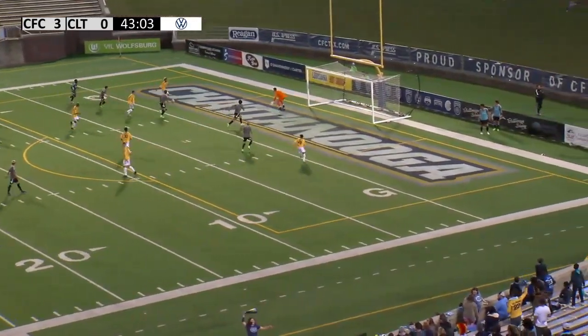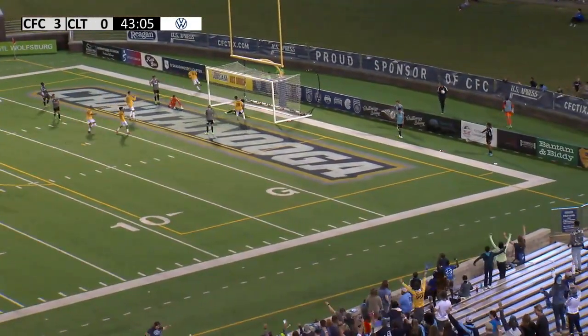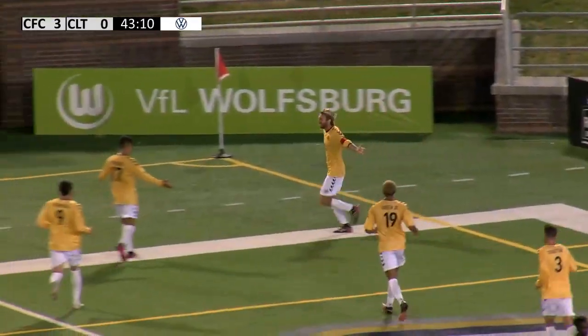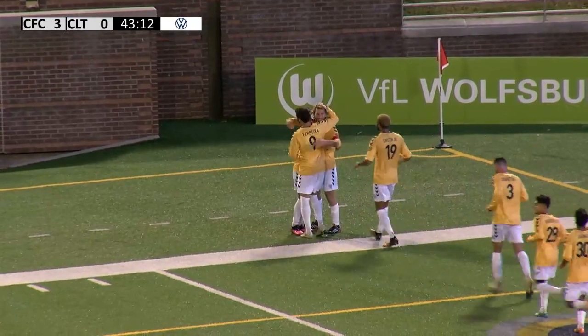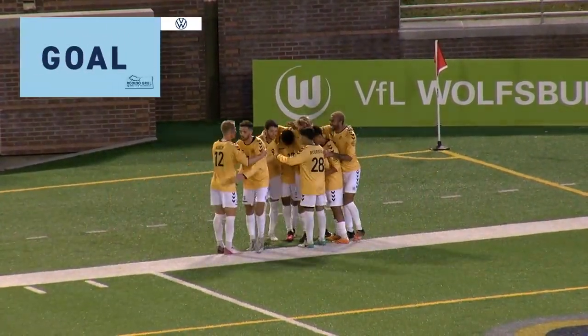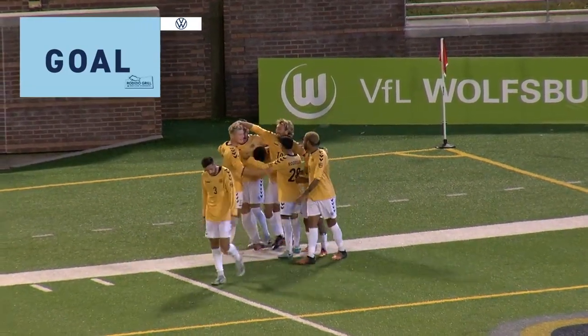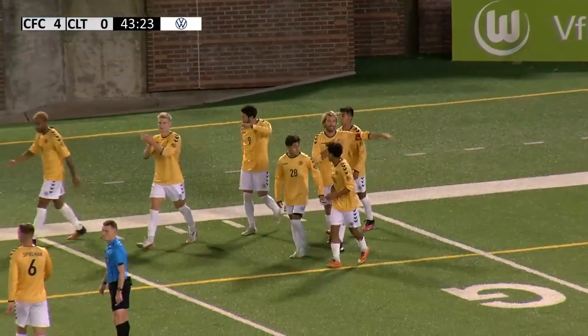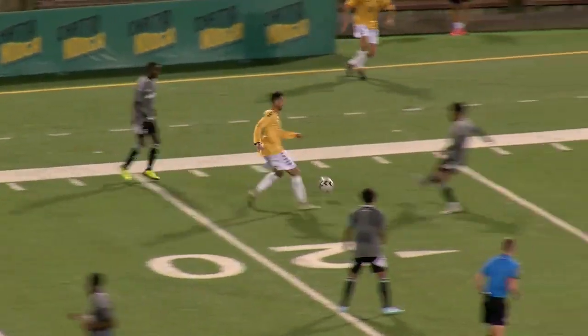Look at this turn. Could be Hernandez. A chance for Chattanooga. This one fired on net, and he'll find the twine. It's 4-0 Chattanooga, four-nothing, as they score another goal here inside of Finley Stadium. How popular is that? Juan Hernandez getting the goal in the 44th minute, sliding it in from the left side.